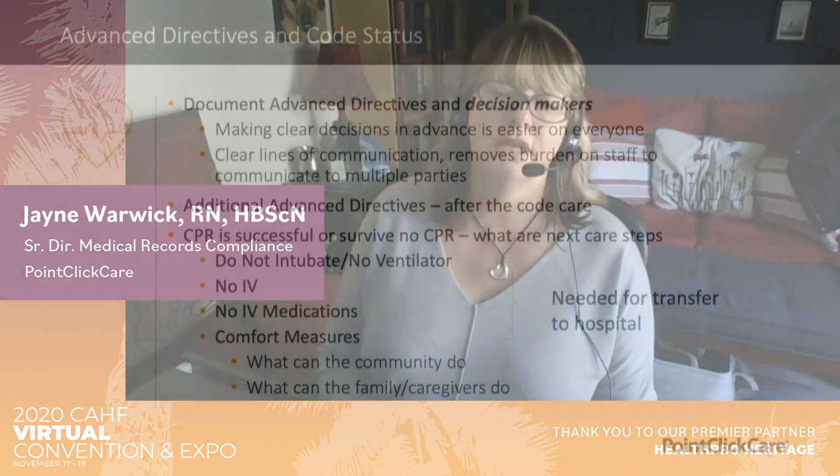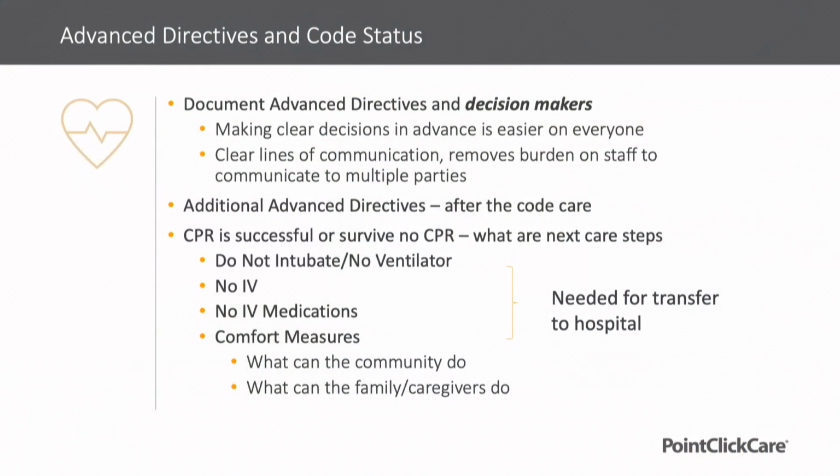Now, the secondary part to that is if somebody does go to the hospital, you want to make sure you have clearly documented advanced directives and decision makers. Not only does that make it easier on everybody if you know who to speak to, but you have clear lines of communication and it removes the burden on staff to communicate to multiple parties. And these really direct what happens if that resident goes to hospital. If the CPR is successful or they survive, or no CPR, what are the next care steps? Do they really want to be intubated or on a ventilator? Do they want IVs and IV medications, or is it strictly around comfort measures? You need to understand that.